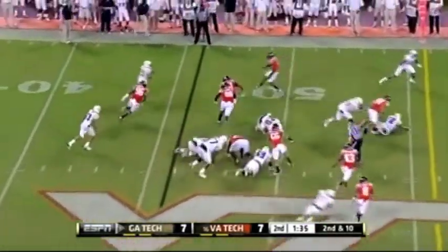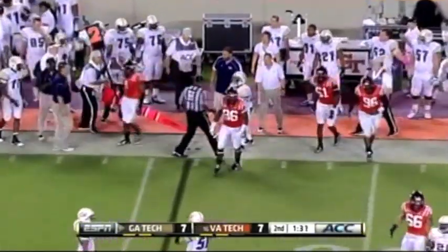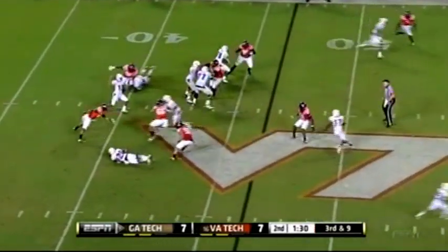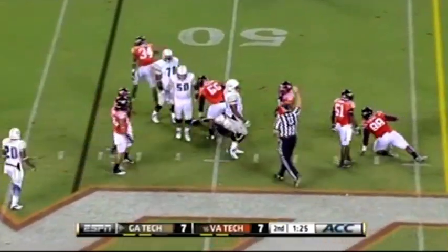On 2nd and 10, Washington forced to pitch it out to Godhigh, and he's taken down immediately by. Straight back Washington. Just did get it off. Orwin Smith shot down across.